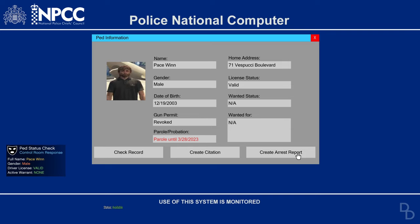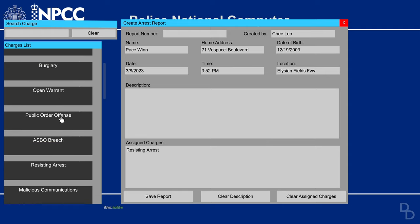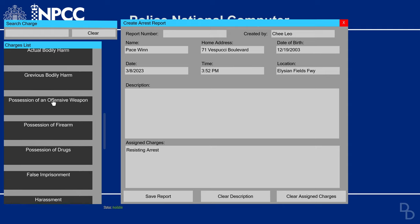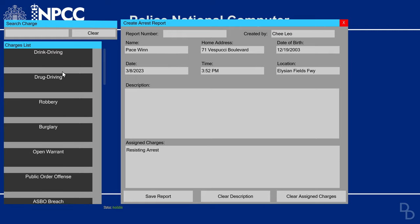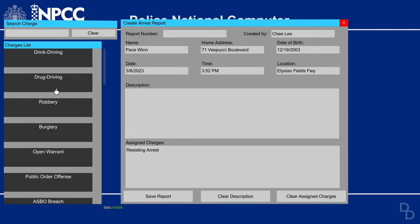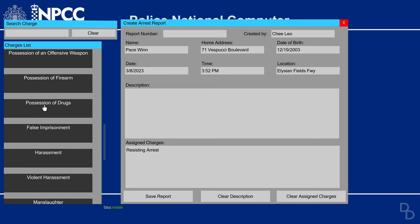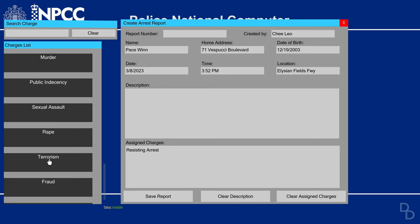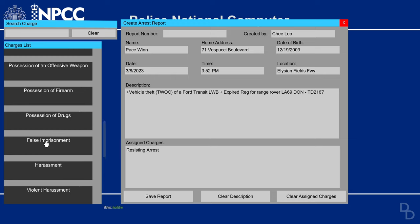Okay. Create arrest report. It's going to be resisting arrest. Stolen vehicle, wasn't it? Vehicle theft. There's actually nothing here for vehicle theft, which is quite surprising. I really need to add that as an extra thing. Okay, we're going to save this report. Is there anything else?